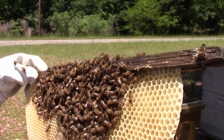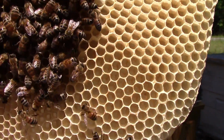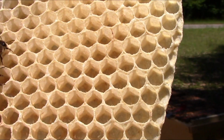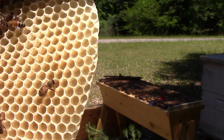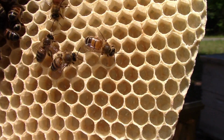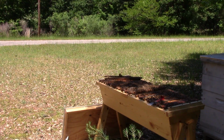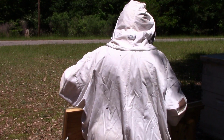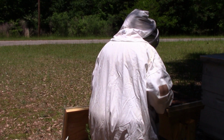Let me see if I can get a shot. Hopefully that comes through. I can't even see it. Oh, I'm so happy. Happy, happy, happy. So much for having spacers, right?